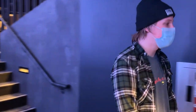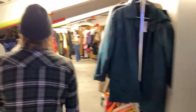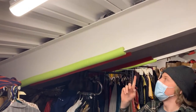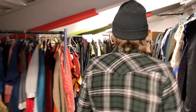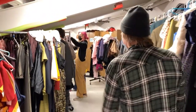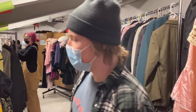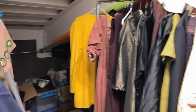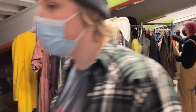So let's start by looking at our costume closet. Currently we have people working in here. And make sure to watch your head. These are very low beams, and we keep pool noodles on it. This is where we keep all of our costume pieces. We have all these racks, costumes throughout here. And in the back, we have all these boxes and bins where we keep other various costume pieces.